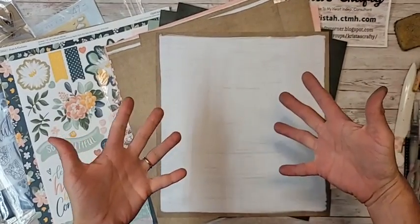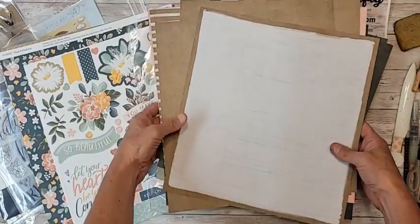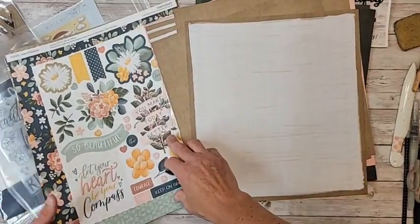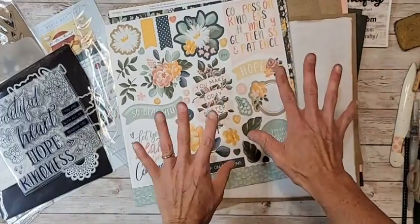I think we need to breathe. Okay. Who is loving it so far? This is only the first two products. All right, my friends. So we've got the paper pack and the sticker sheet and the coordinating cardstock.